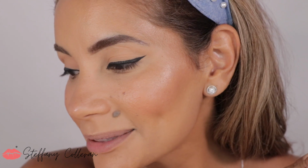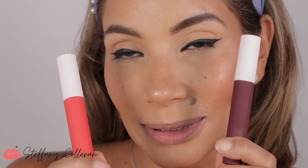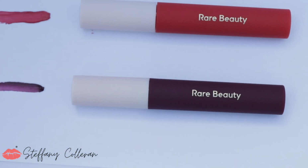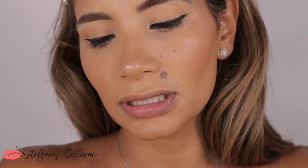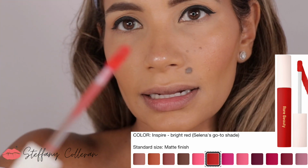But especially now that the focus is on the eye, you guys, we have reached the final touch, the final products that I'm going to be talking about, and it is 2 lip products. Flame Matte Cream Lipstick is a weightless air whipped lip cream that hugs lips with a... Go with the red, you guys. So I'm going to try the shade Inspire, and it has a dough applicator.